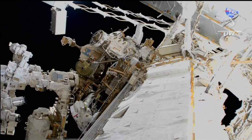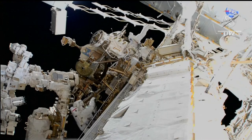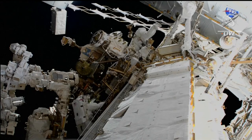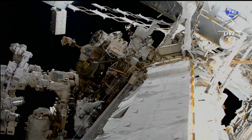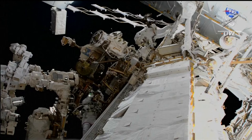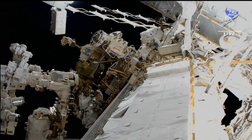Again, the crew members continue with the first task of the day, which is fixing the appropriate settings on these articulating portable foot restraints. They will stow those on their body retractable tether. The APFR will be used later in the spacewalk.